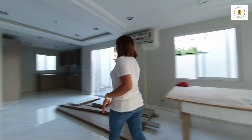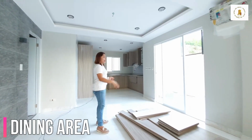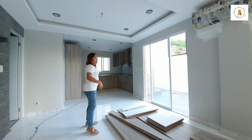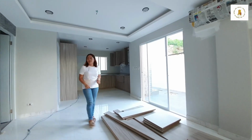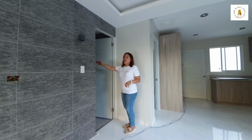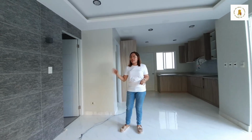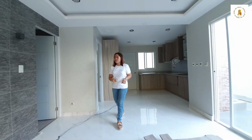So definitely your sofa will be here. And then we have here the dining area, which can at least fit a six-seater dining table. And here we have the toilet and bathroom for the ground floor. Right now we cannot appreciate it, but I'll just put the pictures later.